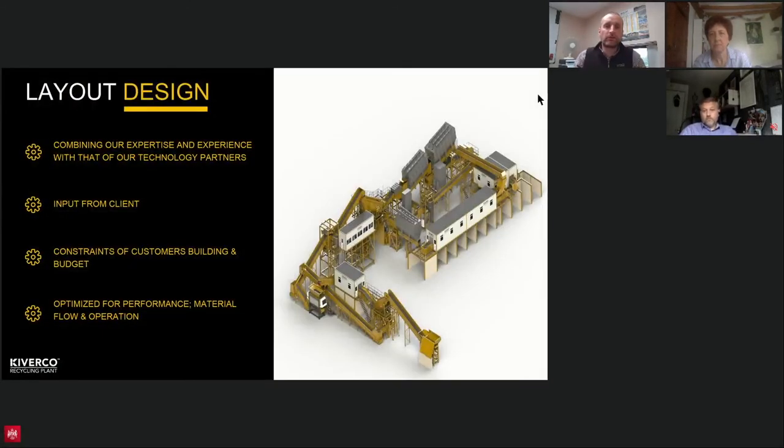So once we've agreed on the process design and the financial justification, we then do the layout design. You can see there on the right is an example, a 3D render of the installation. There are a number of different factors: our own expertise and experience in designing the system to optimize it for the flow of material and make it easy for the customer to maintain. We get input from the client on that as well. There are obviously constraints in terms of the building that we have to fit it inside, and the customer's budget. But always with a focus on optimizing the material flow through the plant easily.